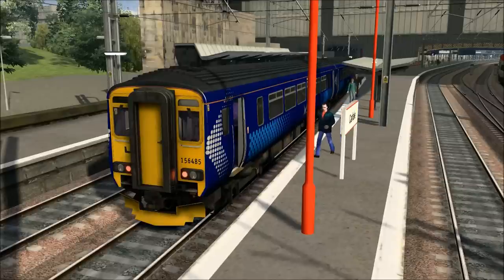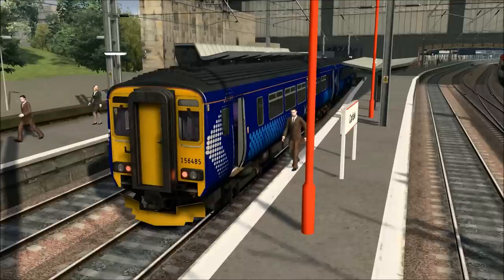So this is on the Dumfries branch of the West Coast mainline over Shap route, and the route only goes as far as Dumfries, so that's where we're going to be driving to today, and we will be calling at Annan on the way. The total distance for the journey is around 33 miles, and it should take us around 35 to 40 minutes to get to Dumfries.